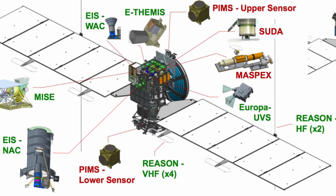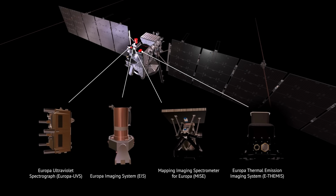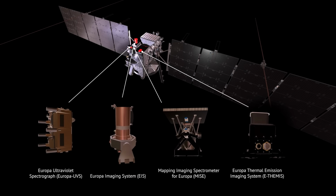Of course, the thing that will grab the attention of the general public are the cameras, and there's lots of them on there. So there's the basic Europa imaging system, and that's actually 2 different cameras, a wide angle and a narrow angle. They're 8 megapixels, visible light, infrared, that kind of thing. Then there's a thermal emissions imaging system, E-THEMIS, and that's basically supposed to look for hot and cold spots on the icy surface of Europa.